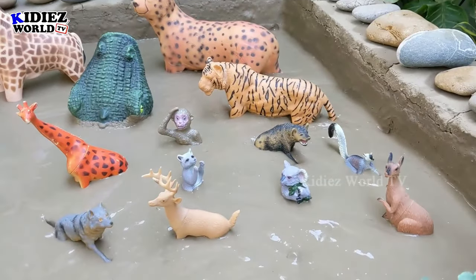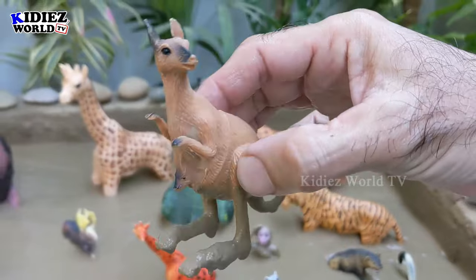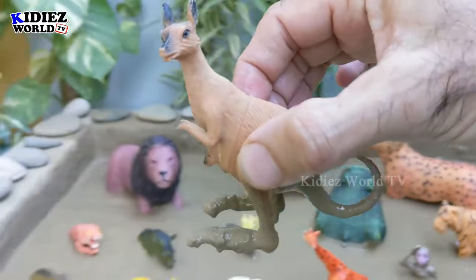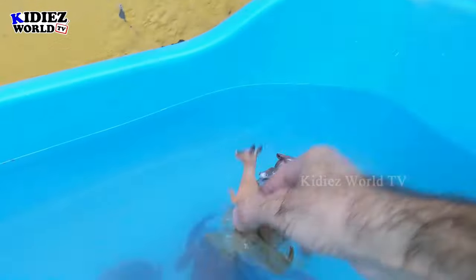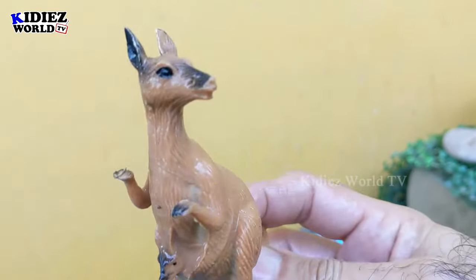And the next one, we have kangaroo. A very funny and a very muscular animal. Let's watch this kangaroo. An Aussie animal. Here we go. Kangaroo.